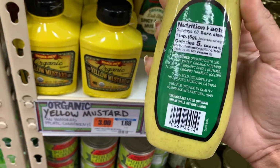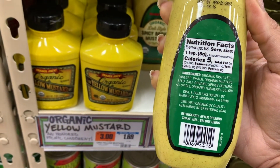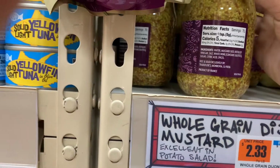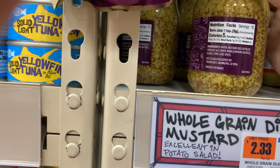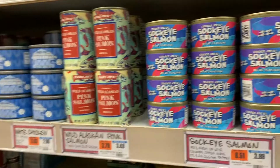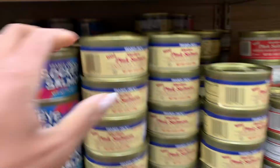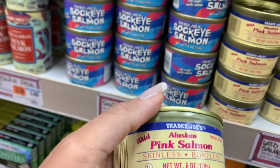So I always use a mustard. I usually go with spicy brown mustard because some of them, like this one for example, have white wine in there. When it has white wine, usually wine isn't gluten-free, so I just stay clear of that.